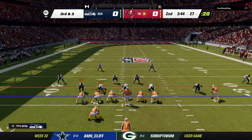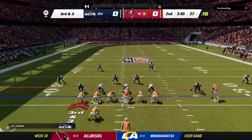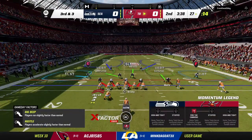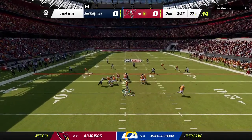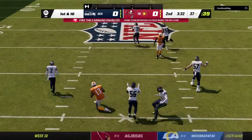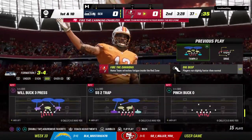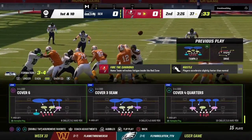The Bucs on third down, 2 for 5 to this point. Here it's 3rd and 3. Now Brady, got his man, complete over the middle. That's Evans, and he's going to have the Bucs first down as they're able to get the third down conversion.